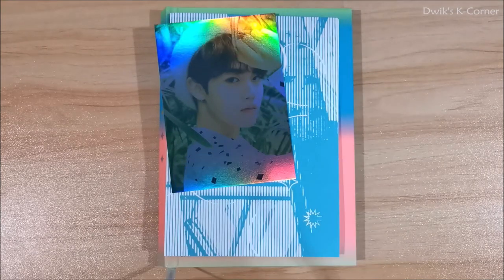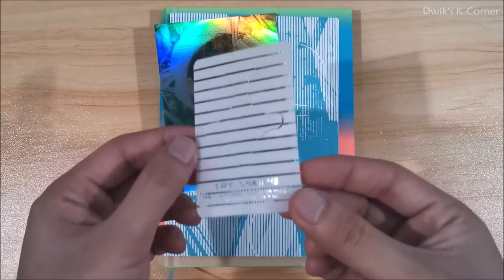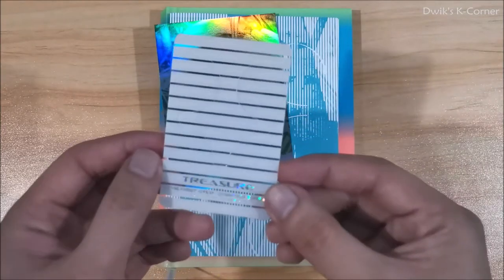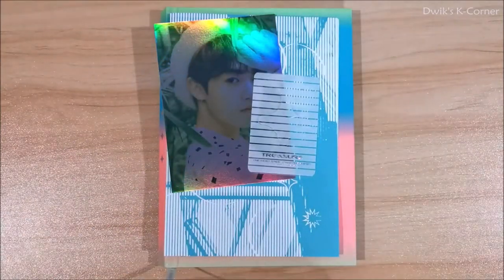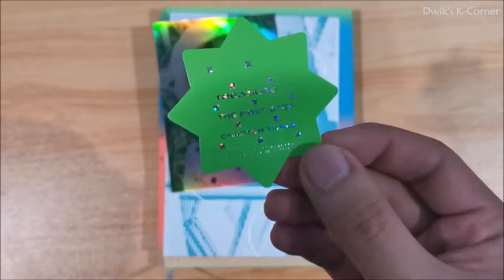Well, I mentioned this on my chapter 2 unboxing that I might be Doyoung first. So for every single unboxing, I might pull a Doyoung regardless if it's a photo card or postcard. And goodness, this is the third chapter already and Doyoung is still coming. So I think I know what this means. Alright, and then it's also not a Treasure single album if it doesn't have the photo, the page holder, the bookmark thingy, and this is quite unique. And also the sticker.